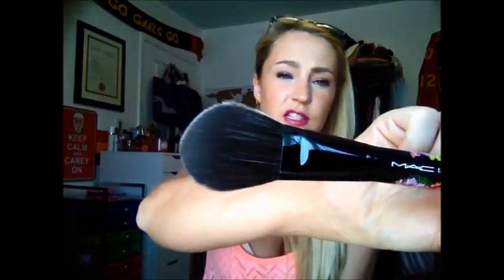First of all, let's talk about the handle. It's that same beautiful design. It's black, and then the metal is also black. This is the 125 brush. It is a dual fiber face brush. It is so soft. No, this is the 126. I'm so sorry. The 125 is the other one.